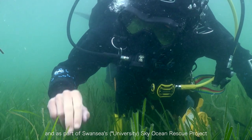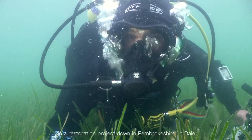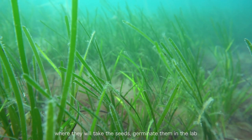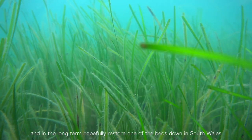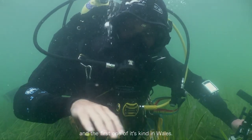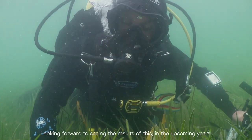And as you can see, there are reproductive shoots throughout all of this bed, which is a good sign. And as part of Swansea's Sky Ocean Rescue Project, they're collecting these seeds to then do a restoration project down in Pembrokeshire, in Dale, where they will take the seeds, germinate them in the lab, and then take them out in the field, and in the long term, hopefully restore one of the beds down in South Wales, which has been a great project and really exciting one too, and the first one of its kind in Wales. Looking forward to seeing the results of this in the upcoming years.